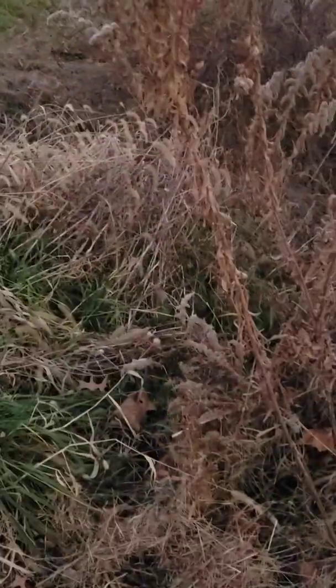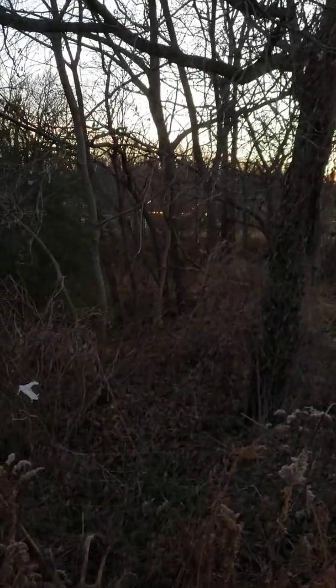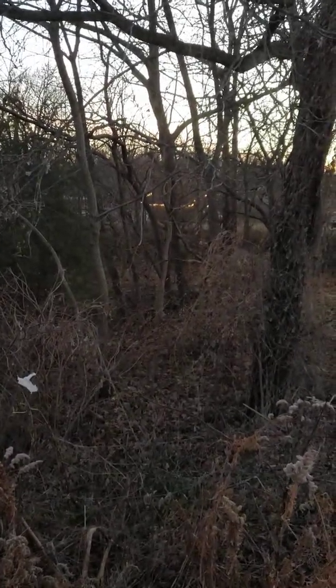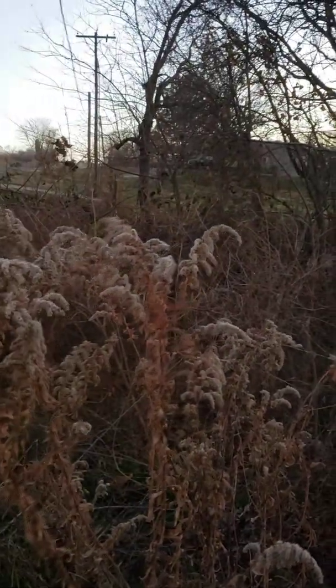But yeah, this is where my garlic patch is. There's a wild garlic patch in here. This whole area is covered every spring in garlic. It's so awesome. And you still can't see the creek bed. But the creek, that house you see back in those trees, that's pretty far. That's clear across the creek over there. It's not close at all by any means.